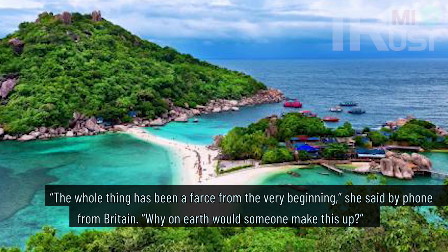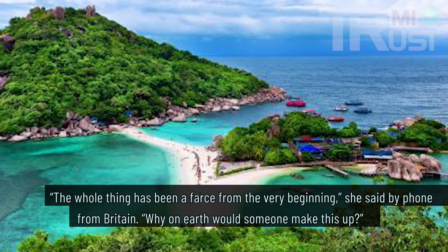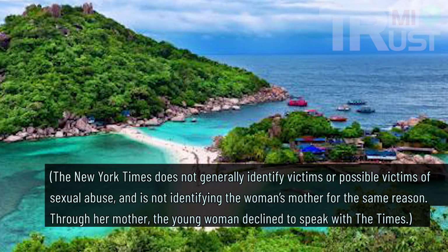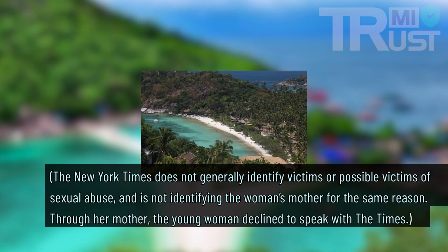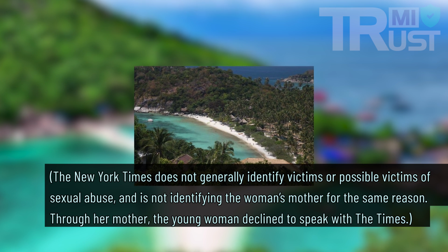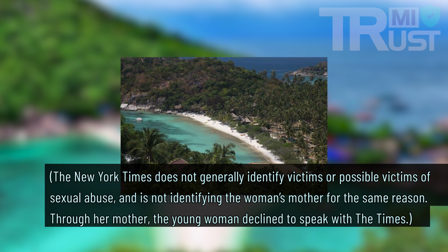The whole thing has been a farce from the very beginning, she said by phone from Britain. Why on earth would someone make this up? The New York Times does not generally identify victims or possible victims of sexual abuse and is not identifying the woman's mother for the same reason. Through her mother, the young woman declined to speak with the Times.